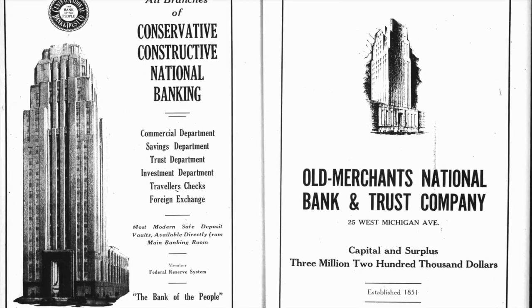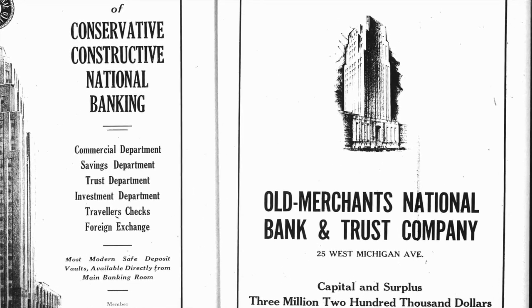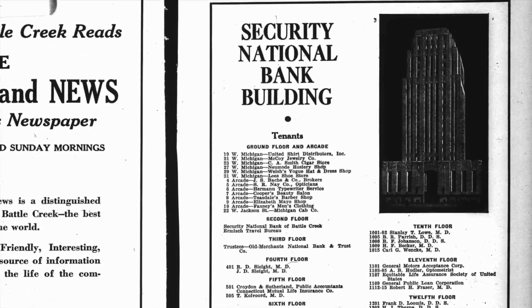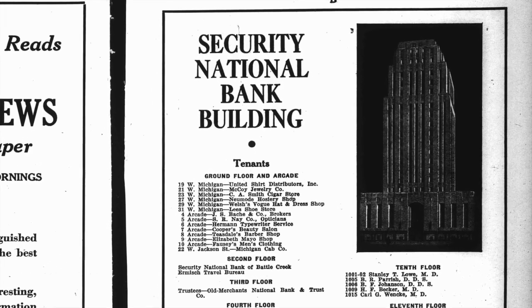Built in 1930 and opened in 1931, the building was originally called the Merchants National Bank and Trust Company Tower. In its day, it was the largest financial institution between Detroit and Chicago. Due to the Great Depression, Merchants National Bank shut down but soon reopened under the name Security National Bank in 1935.